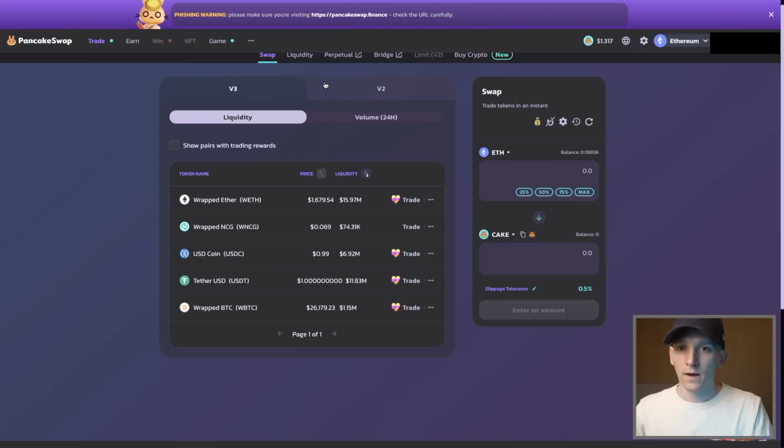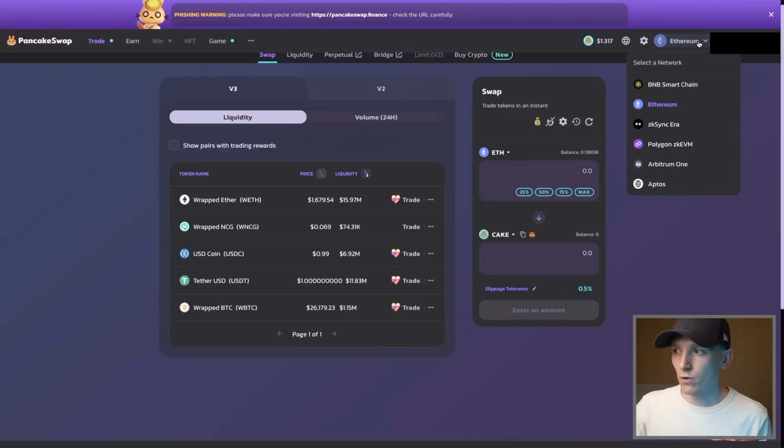Now, the biggest competitor to Uniswap is PancakeSwap. PancakeSwap basically takes Uniswap's code, changes it around a little bit, and then you get PancakeSwap, different branding and different support. Ethereum and BNB Smart Chain right here, Polygon zkEVM, Arbitrum One. So you can see a lot of the cheaper chains, a lot of gaming type tokens are traded on PancakeSwap. A lot of people use it. Actually, there are more users on PancakeSwap, but the trade volume is a lot lower.